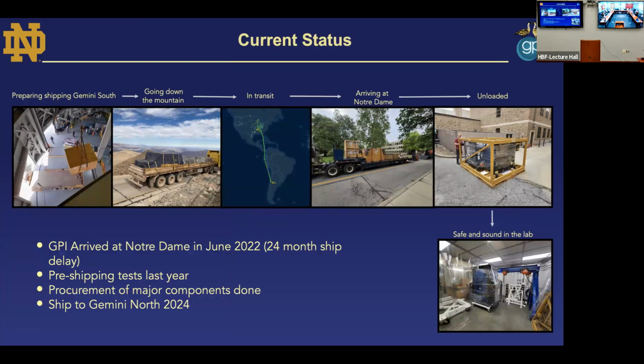Currently, GPI arrived in June of 2022 after about a 24-month shipping delay to Notre Dame. It was offloaded at Gemini South. It drove down, it flew from Santiago to Atlanta. It drove up on a truck. We unloaded it and we put it into the lab. It's since come apart and is in a number of different pieces. Did I put that right? Yeah. We've procured most of the major components. Almost everything is undergoing testing in the individual components.